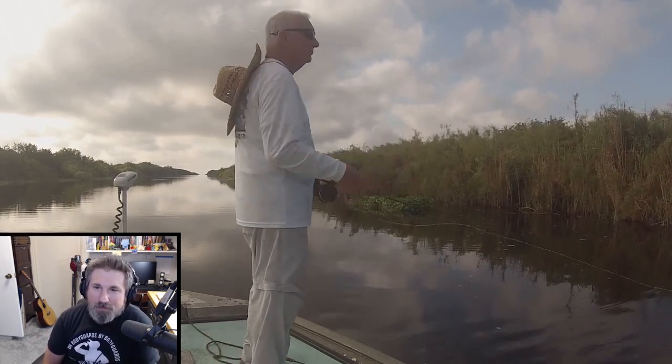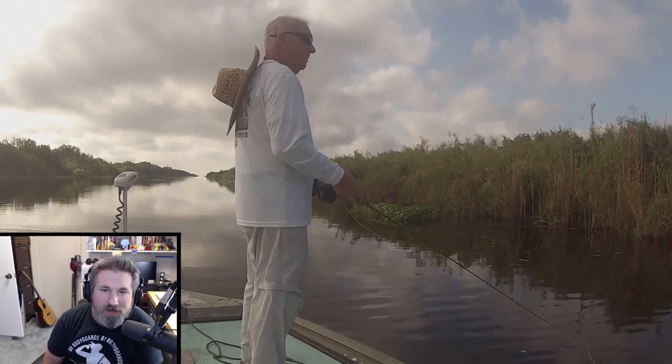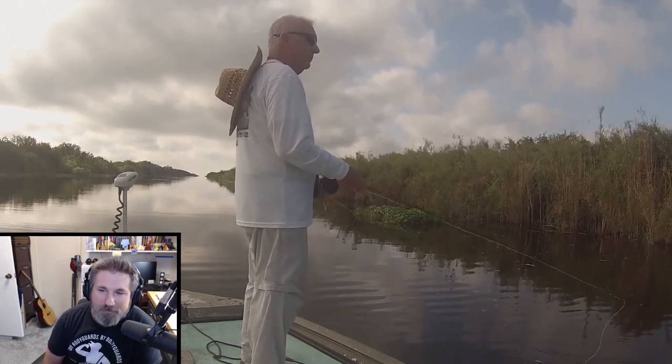Good gracious alive, what a bluegill. Yeah, that's a nice fish. He needs to get up there in front of the camera so we can see it.